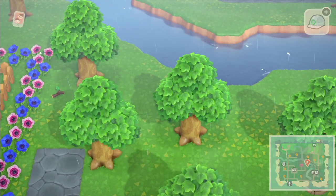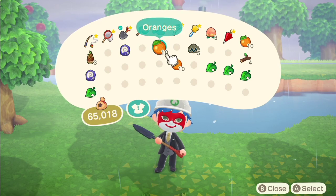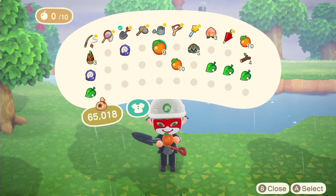Okay, this one also has to move. And I think I'm going to move this one across the river. I don't think I need to have this here.